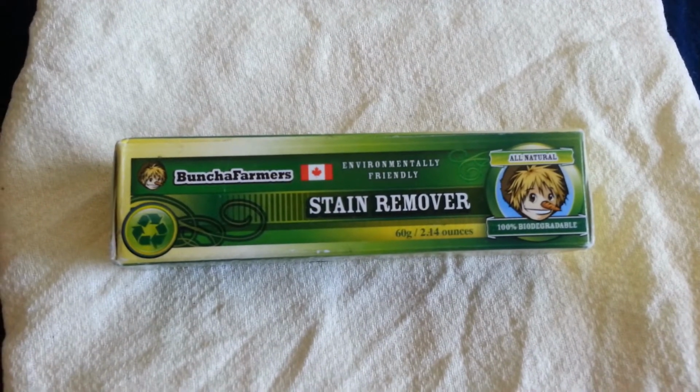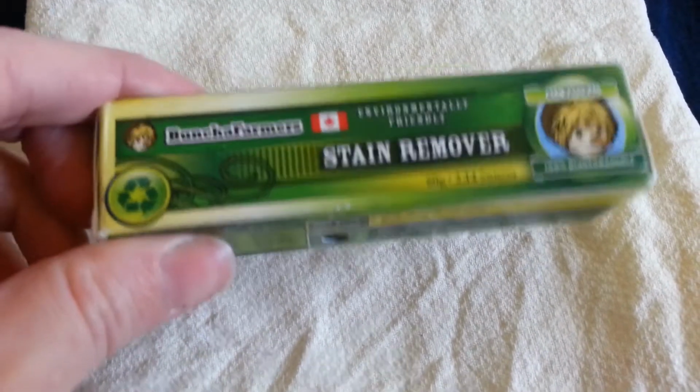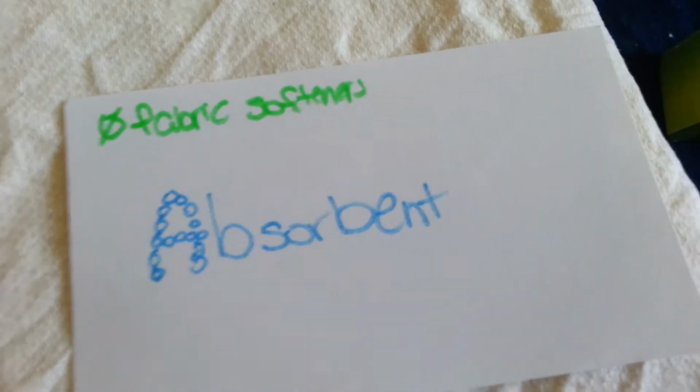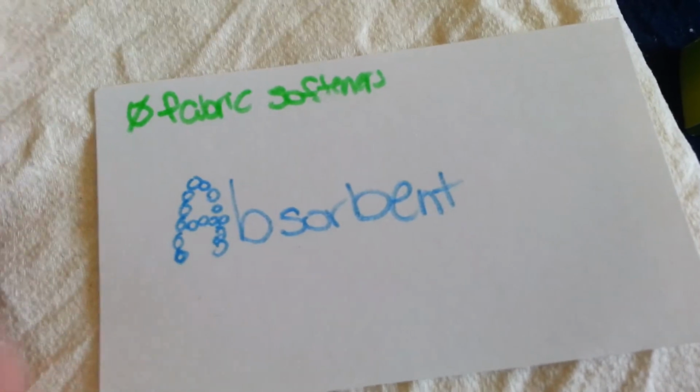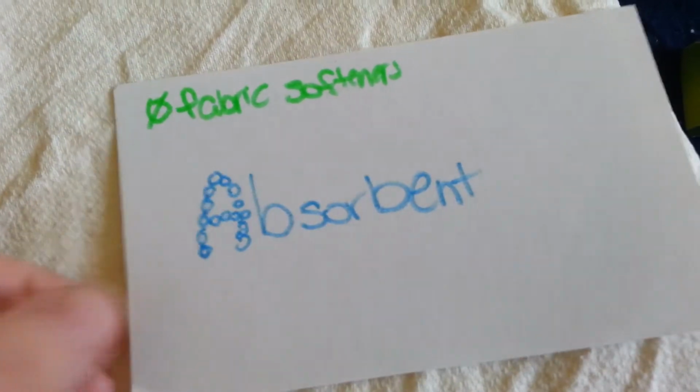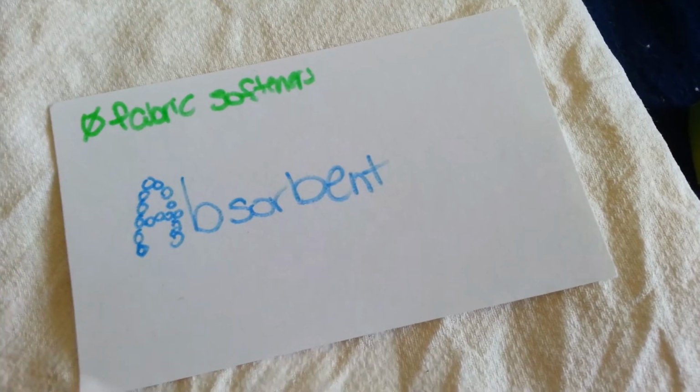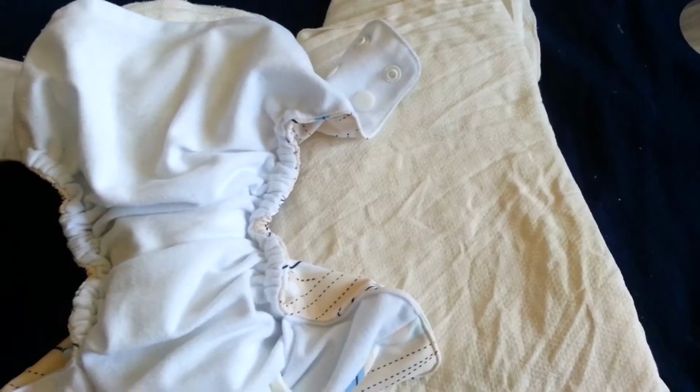Now, if there's something that I really care about, I will pre-treat it with this stain remover, also made by Bunch of Farmers. It works really well. And although I've been fortunate, I've managed to keep my things absorbent, but if worst case scenario, something happens that affects the absorbency of the diapers, you can always get them stripped.